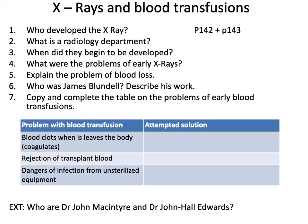Now, the X-ray was developed almost entirely by accident by William Röntgen, a German physicist who, in 1895, was basically messing around a bit, studying the effects of passing an electrical current through a glass tube that was covered in black paper. And this led to his discovery of the X-ray. Only a year later, in 1896, radiology, X-ray departments were starting to open up in British hospitals. X-ray was going to be really important in improving diagnosis, working out what the problem was.